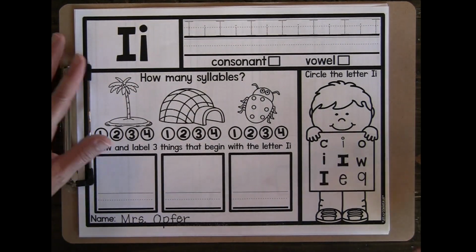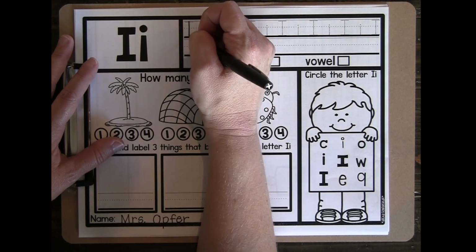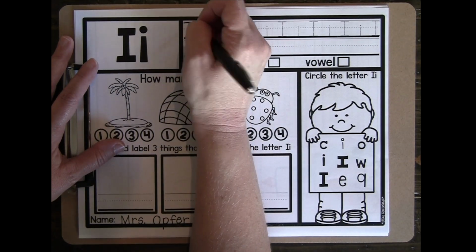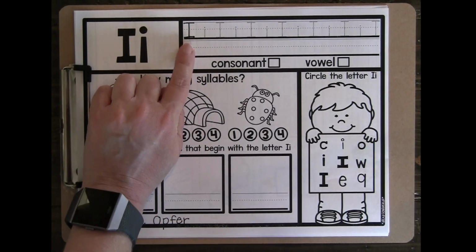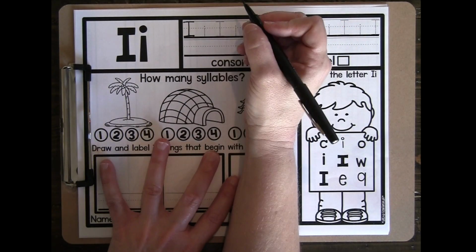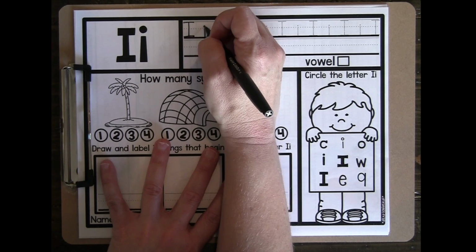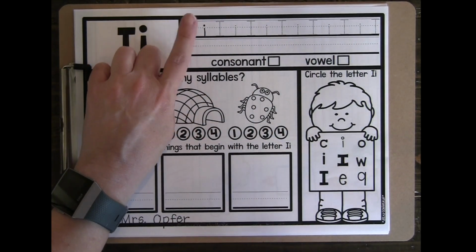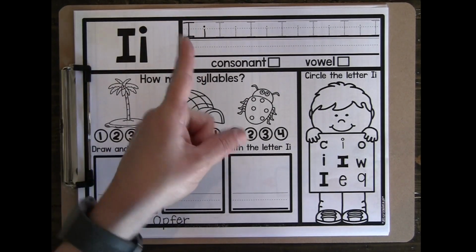And now, let's practice our capital and lowercase I's. Ready? Big line down, little line across, little line across. Ooh, that one is hard to see because it's sitting right on the bottom line. Then for our lowercase I, we'll go little line down, lift, little dot. Not a gigundus amundus, friends. I know you can do it.